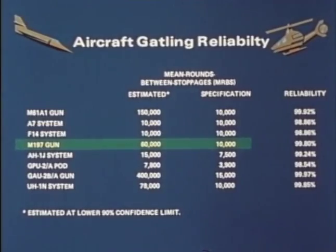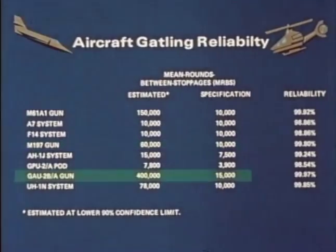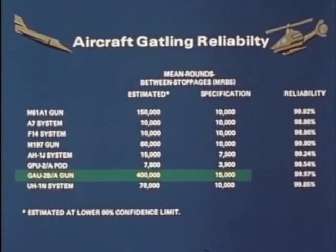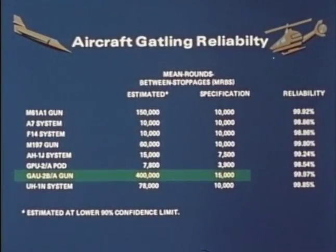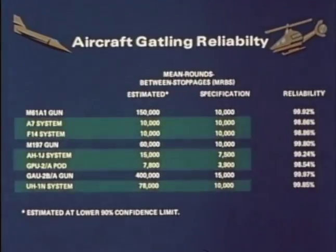as compared to the specification requirement of 10,000 MRBS. The M197 has a 60,000 MRBS against a spec of 10,000 MRBS, and the Minigun a 400,000 MRBS against a spec of 15,000 MRBS. The figures clearly demonstrate how dependable the Gatling principle really is.